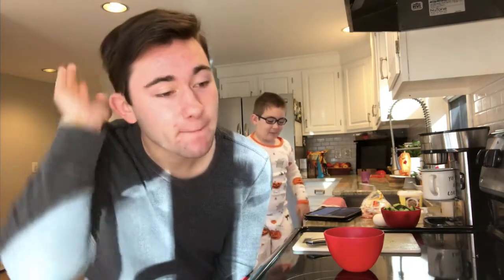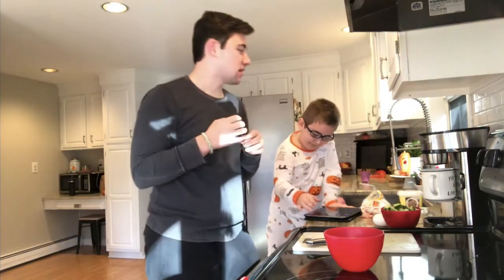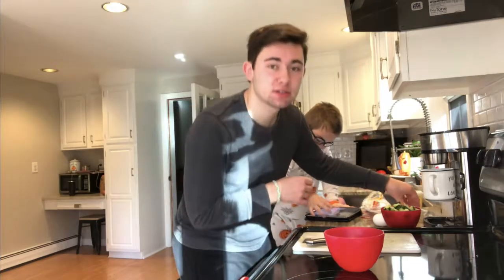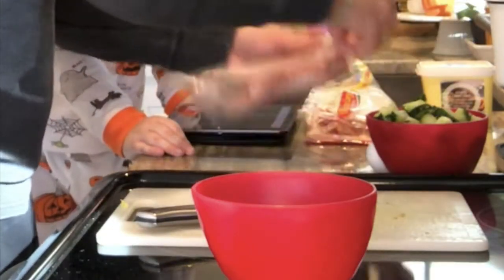The only other preparation we have to do is for the bacon, which is going to be our ham. Two slices of turkey bacon. So, just a few slices of ham, I guess.